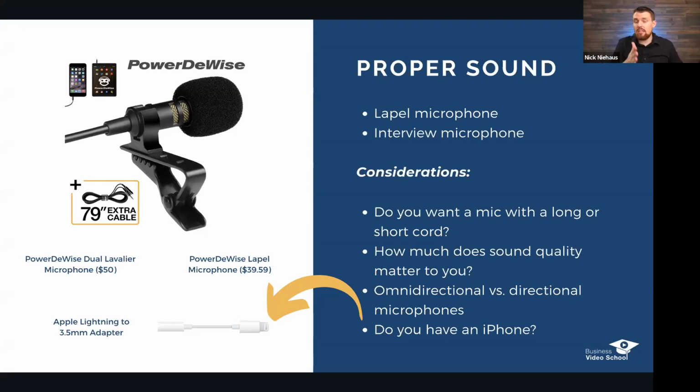But this is going to give you a microphone right on your shirt. It's going to get it basically as close to your mouth as you can. So it's going to get you that quality sound. It's going to get really clean. Your voice can be really clean. It's going to be very easy to understand you.